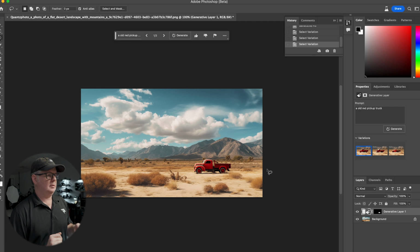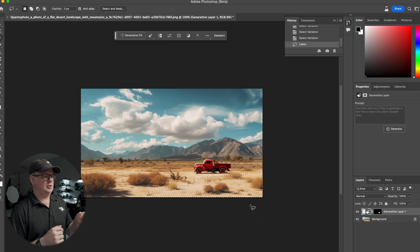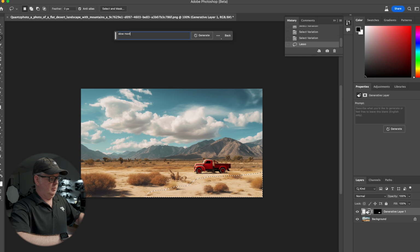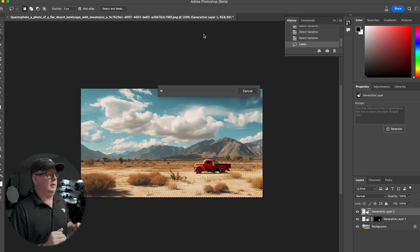Another cool thing is creating water with reflections and using those to enhance your landscape. So let's bring in another selection down here in the bottom corner that should probably pick up this pickup truck. And let's generate a slow moving river. Let's try that.